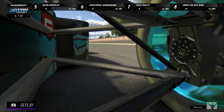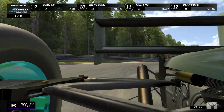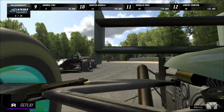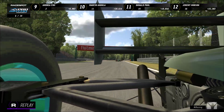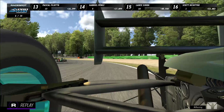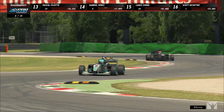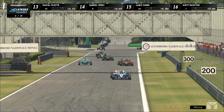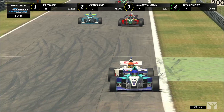See whether or not there was contact down at the Lesmo. This, I think, will be the camera that shows it. You see, through the second chicane, forced into a mistake. Did they touch, the 2 and the 4? I think the answer is no. If it was, a slight one. As, let's see, into the race lead went Ollie Peacock while we're looking at that replay.